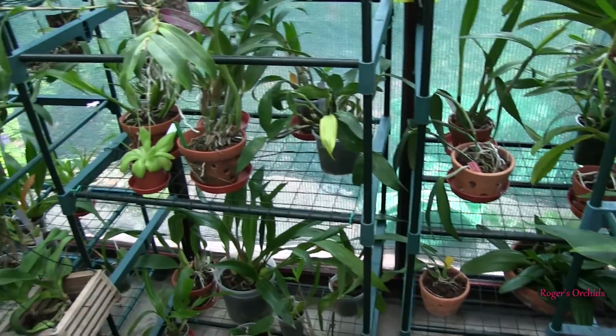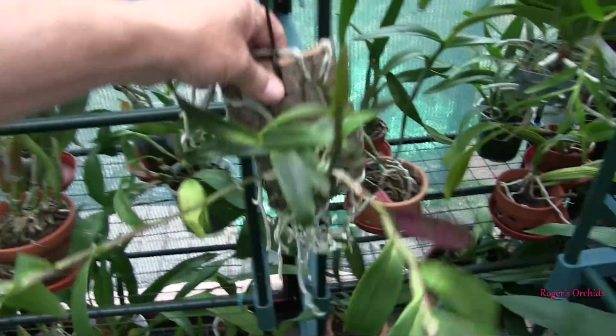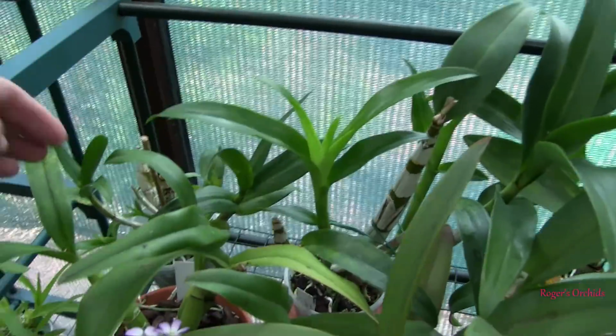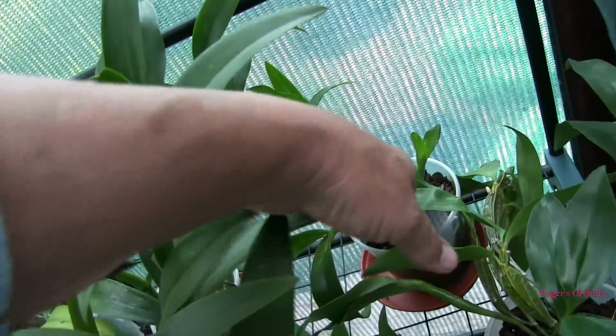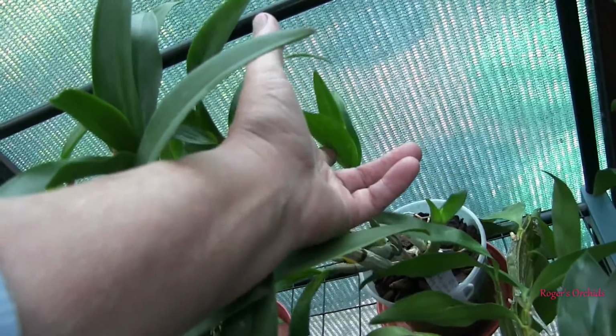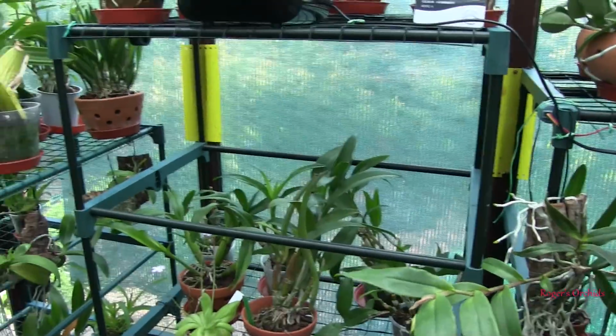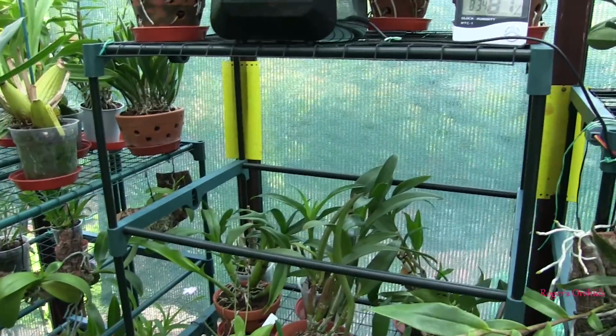All of my Phalaenopsis type dendrobiums are growing this year. Well, they've never grown them. Trouble is they're at the back here, but I've got some good new growths on them now. They're coming on. Even this one down here has got some nice new growths coming. Lovely one up the back there. Multiple new growths, whereas those plants have struggled for ages. So some progress in places.